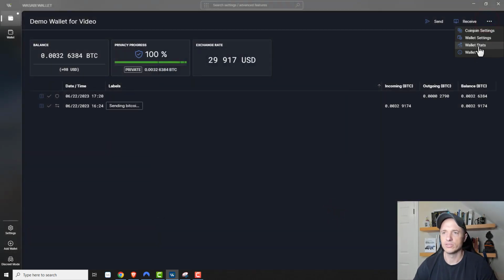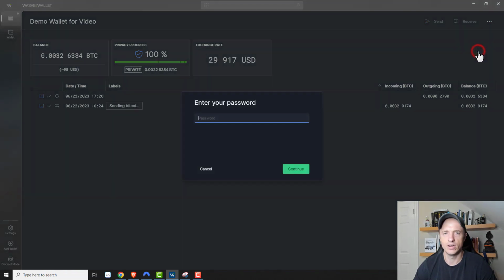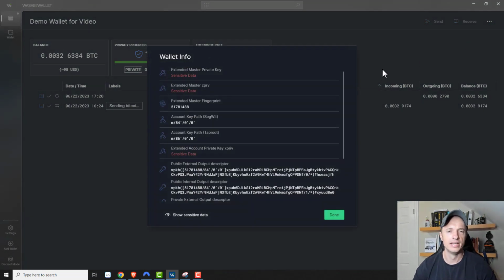And come back over here to wallet info. And it wants us to enter our password, so we can go ahead and do that. So here's all of the wallet info. Like we have our extended master private key right here.